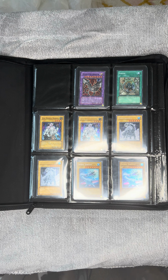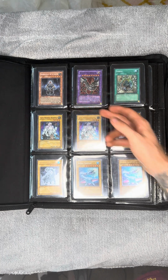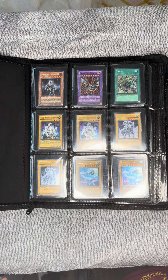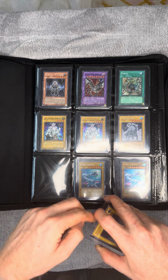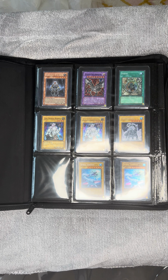The collection got kickstarted by a buyer that I met through Facebook, who had a lot of the first edition cards that he was selling for somebody else. So I managed to pick up a lot of it in one go, but finishing it proved to be quite difficult. On this page I've got Spiral Serpent, Frostosaurus, Gene-Warped Warwolf, all these cards. Cyber Dragon, Shrink, very easy cards to find if you start collecting the set yourself.